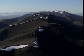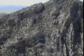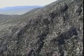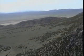And what we want to do is drill at the culmination of this anticline, which will be down here in the valley. We'll save 4,000 or 5,000 feet of drilling. And as we drill down, we may have production as shallow as 6,000 feet. Our main target will be down several thousand feet below that.